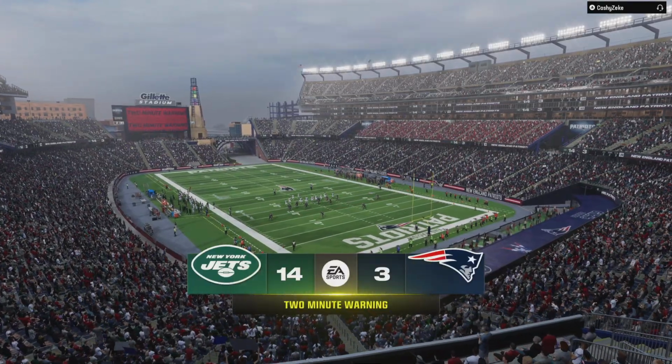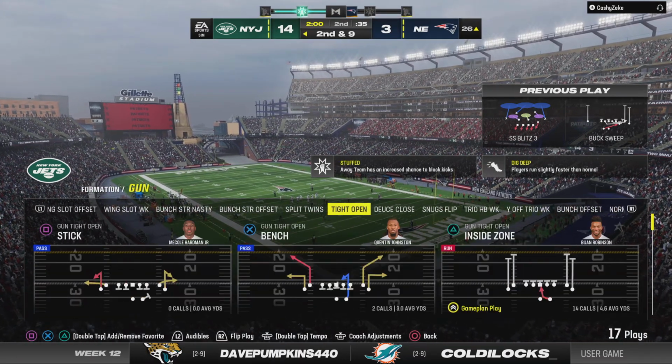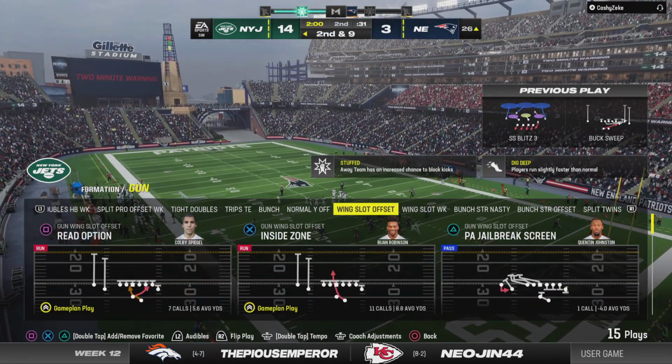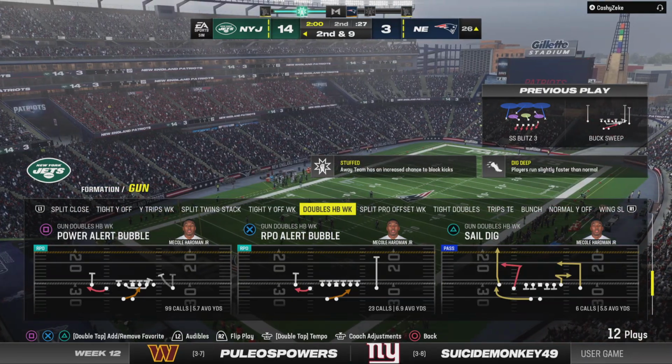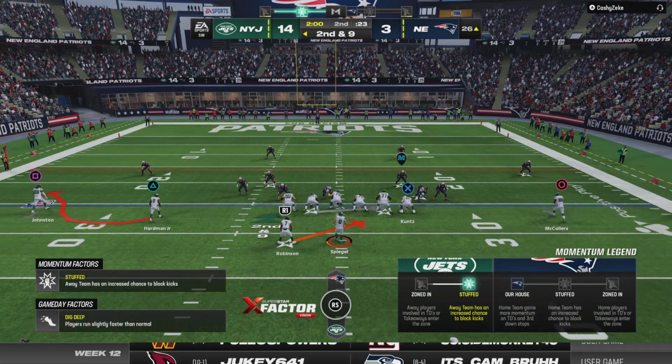We've got a 14-3 ball game with 2 minutes left in the opening half. We remind you that coming up in 2 minutes' time, we'll hand you off to Orlando, where Jonathan Coachman will have highlights and analysis of this first half of action. So from the 26-yard line, here's the 2nd down and 9.